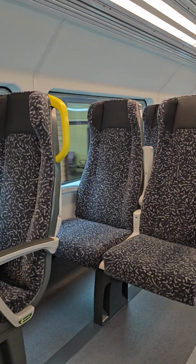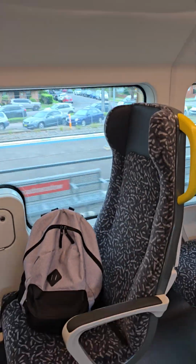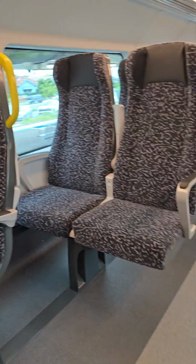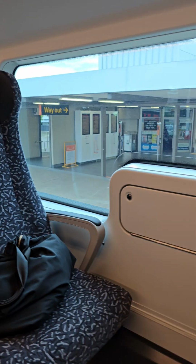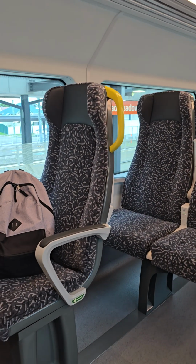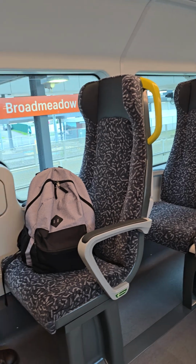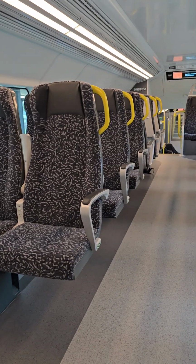What's this stop? So the Broadmeadow Express service. Oh, Broadmeadow. Oh, wow. So we sort of did go express. I missed a couple of the stations. All expresses stop here. Yeah. It's not very exciting out of Broadmeadow, is it? Oh, it's very, very suburban. Yeah. Very old too.